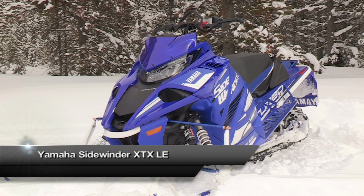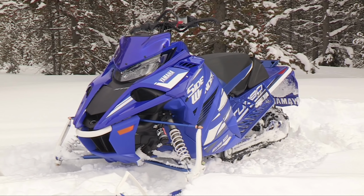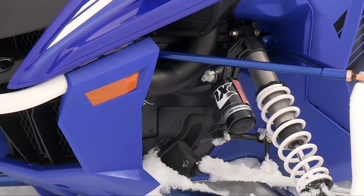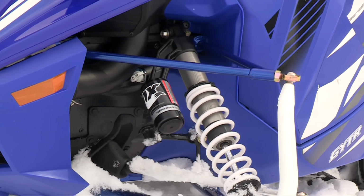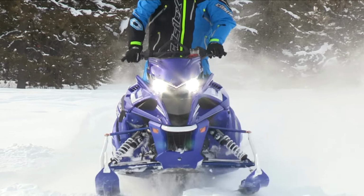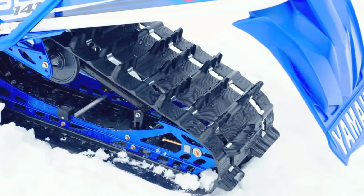Another change to our lineup this year is the XTX LE 141. With this model, we've changed the front end to more of an off-trail bias to help its loose snow performance and put a 40-inch front end on the front of the sled. We've put the mountain skis off of our mountain lineup on it for great crossover flotation. And on the rear of the sled, we've put a 1.75-inch Backcountry X track.